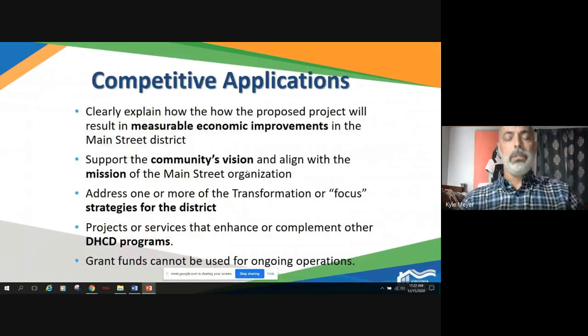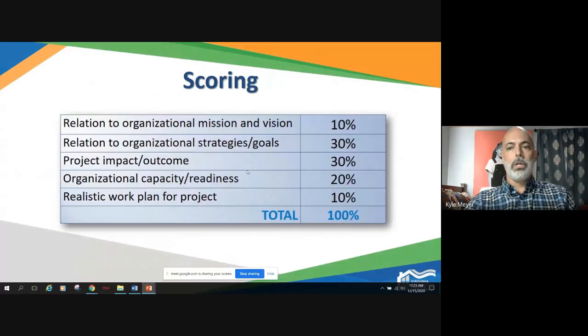So for a competitive application, very similar to the CVG grant, we want to see measurable economic improvement. So you have to clearly explain the why and what's going to happen through this project. You want to support the community's vision and align with the mission of the Main Street organization. What are your priorities right now? And does it stay within those parameters? And you want to address one or more of the transformation or those focus strategies for the district. Projects or services that enhance or complement other DHCD programs still stand. So if there has been a community business launch grant within downtown, much like what South Boston did, that this grant would help to ensure the sustainability of those local businesses, well then that's an even stronger downtown investment grant application and project. And again, grant funds cannot be used for ongoing operations. So the scoring aligns right along with that.